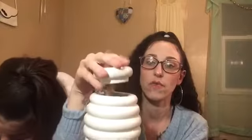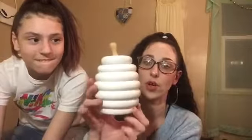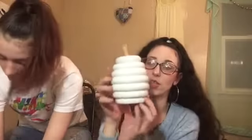I also found this adorable honey jar. This is so freaking cute and it comes with the little honey thing. I mean, I probably won't actually use it for honey, but just for decoration in the kitchen. I think that is so cute. By Winnie the Pooh. And it was $1.99. And I don't know if this is vintage either. I haven't really looked into it, but I mean, it's cute.